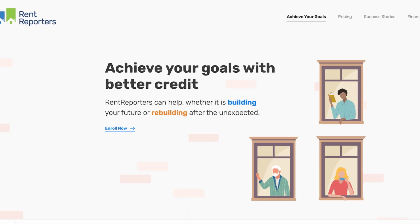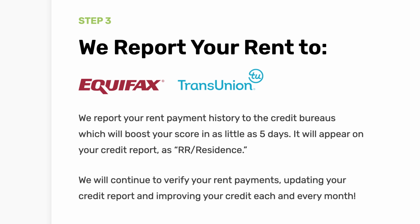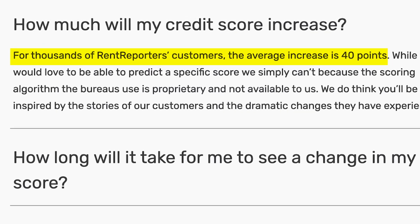Another service that you can try if you rent your home is Rent Reporters. This service will report up to 4 years of rent payments to your credit report. After you enroll, they contact your landlord and verify your rent history, then report it to 2 of the 3 major credit bureaus, Equifax and TransUnion. And they say they see an average credit score increase amongst their customers of 40 points.